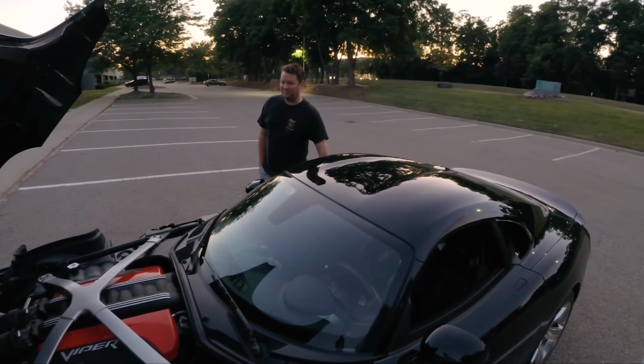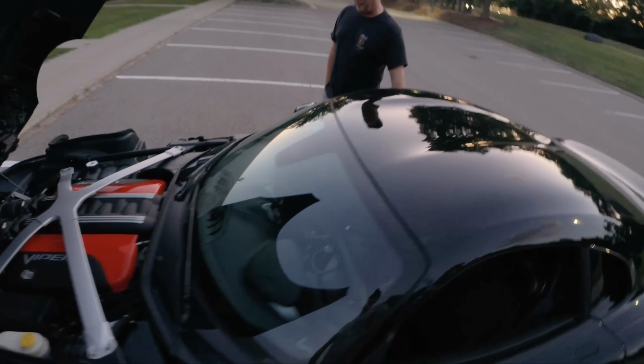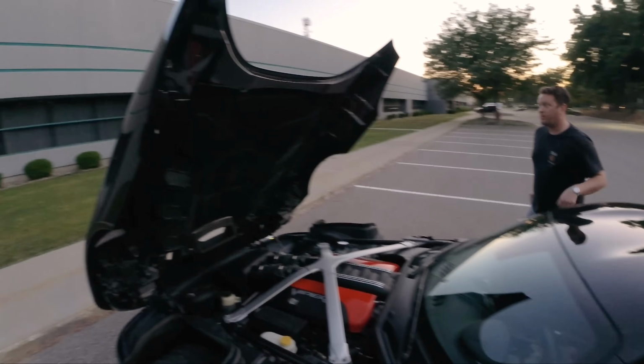This is just living in luxury. You've got all the modern amenities. Reverse camera. You've got a reverse camera. You could probably fit this with CarPlay eventually. Cool. All right, let's take it for a drive. I'll let you close the hood.